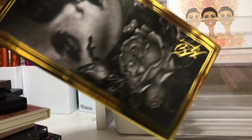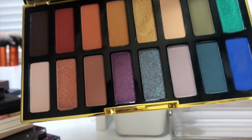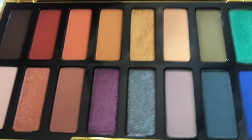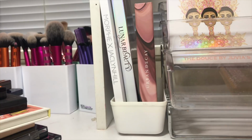Next, I have the Kat Von D 10-year anniversary palette. I know a lot of people have mixed opinions about Kat Von D. I purchased this just before that happened, so I was a little bit mad, but this palette is an amazing formula. The quality is really good, and you know, I'm not going to get rid of it just because of her personal views. I'm not going to purchase any more Kat Von D, but I'm not going to get rid of the things that I already own by her.